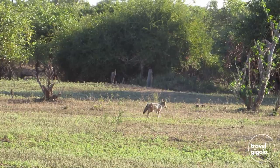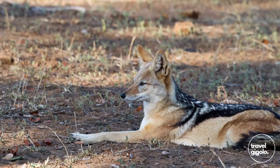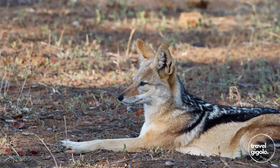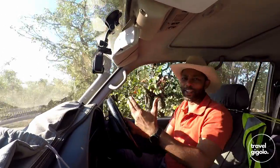Surprisingly, some of these animals are a little bit paler than we're used to seeing. The jackal, for example, here seem a bit paler than what we normally see. The waterbuck as well are very pale. I don't know if that's endemic to the area, or if I just think that they're pale, could be the case.